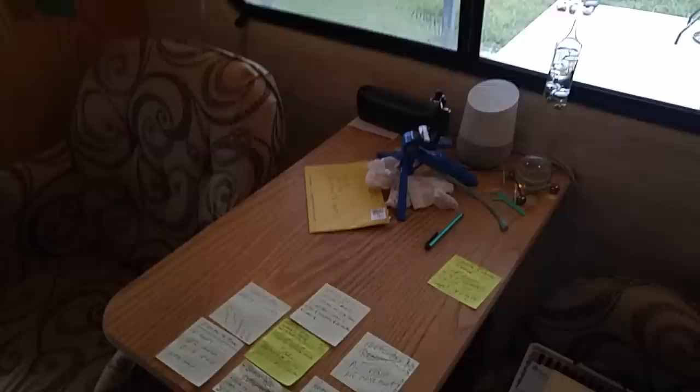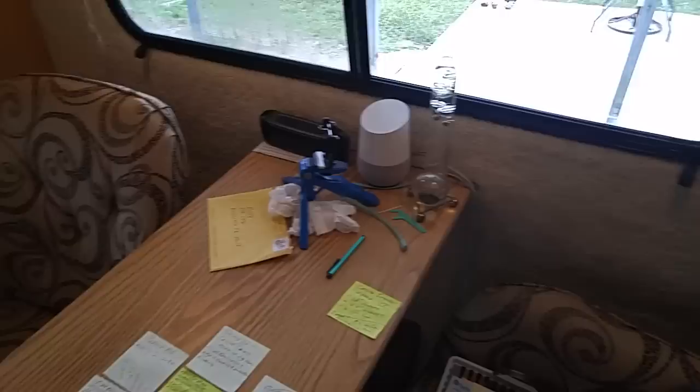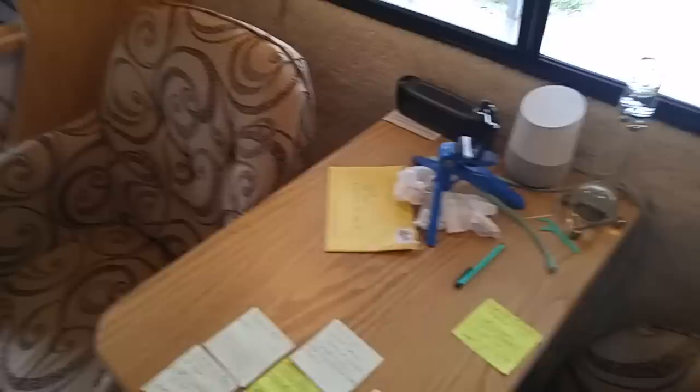And what else? There's the Google Home device. That's a little temperature thing. I love that little thing because it's very, very accurate. Those little balls go up at a certain temperature, and they work amazingly well. What else? That's the one I sit in right there. That's my sitting spot. That right there is a Bluetooth speaker that ties in with my smartphone.